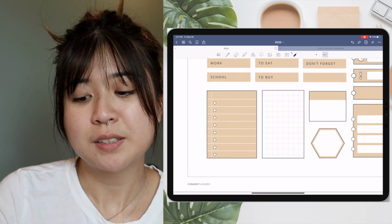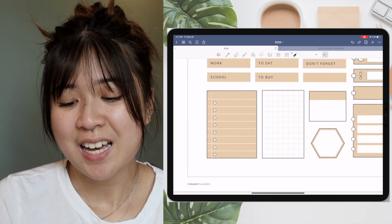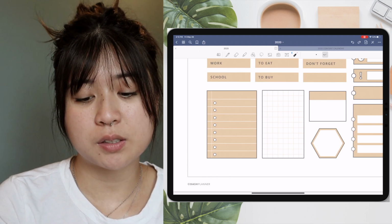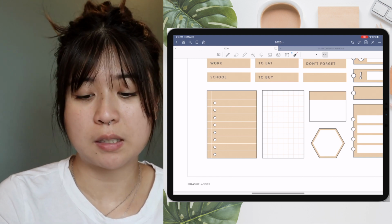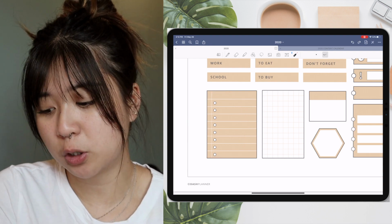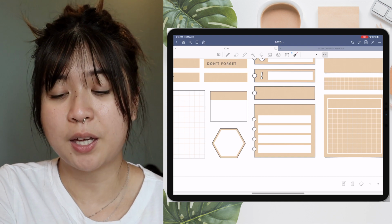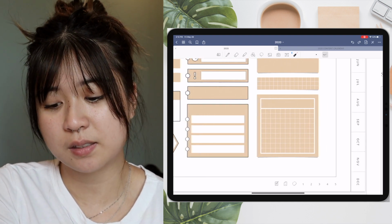These little notebook paper looking things I use when I need to generate a list. Usually like a quick store run list, I'll use this notebook paper looking thing. This may look familiar to you. I use this in my daily planner for my daily tasks.